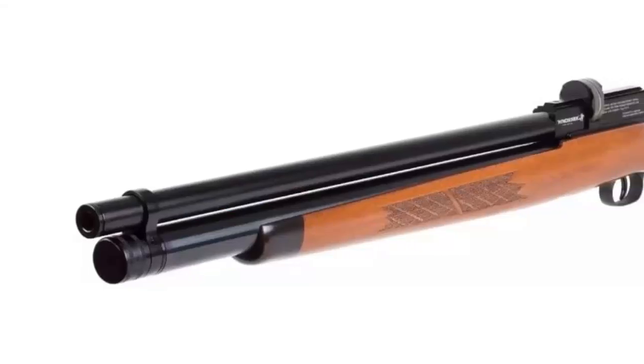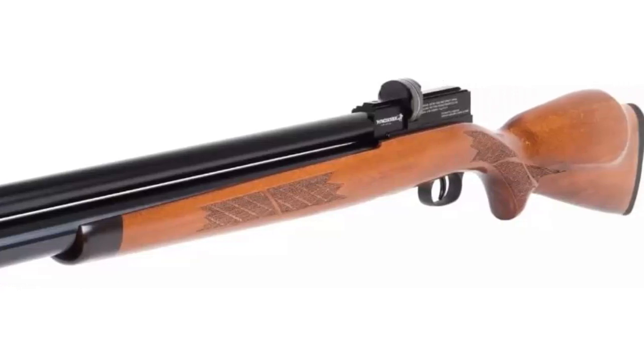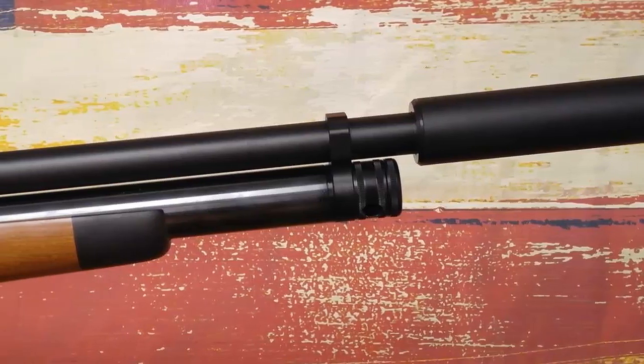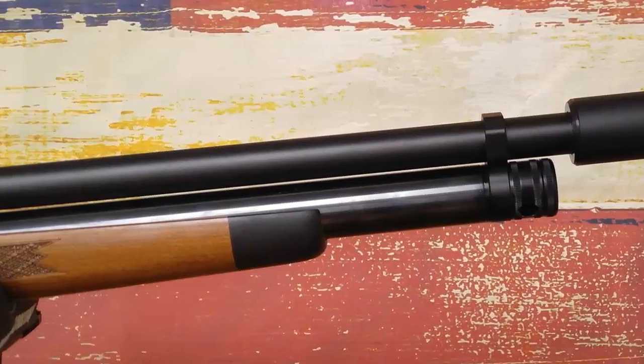Side lever cocking action. Beechwood stock. Adjustable two-stage trigger. 320cc air cylinder fillable to 230 bar. Shrouded barrel for basic noise reduction. 11mm dovetail scope mount. Winchester Big Bore Model 7035.